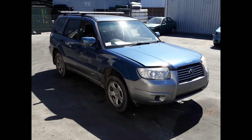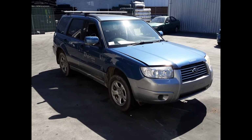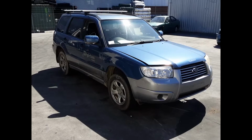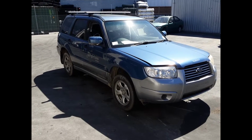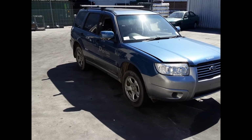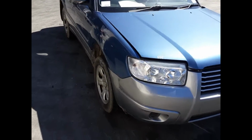Hi, this is Chris from Total Parts Plus, and today we have a 2007 Subaru Forester X, stock reference number 5116. This shape runs from the 6th month 2005 through to the 2nd month 2008. It has an EJ25 2.5 litre 4-cylinder petrol engine backed by an automatic all-wheel drive transmission.